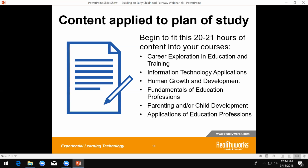Don't reinvent the wheel. The lessons are created by educators for educators. They include step-by-step instructions. They have assessments, slide presentations, and dozens of ready-to-use activities. So there's just a ton of good resources that are already available to you, and some you may already have.